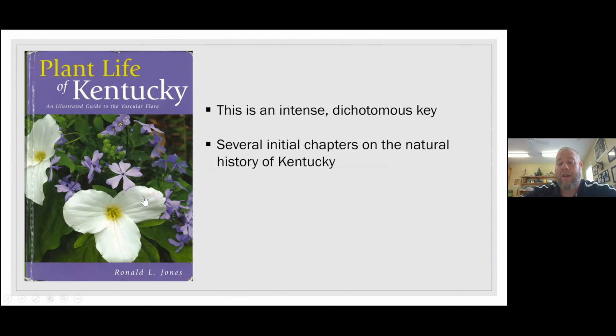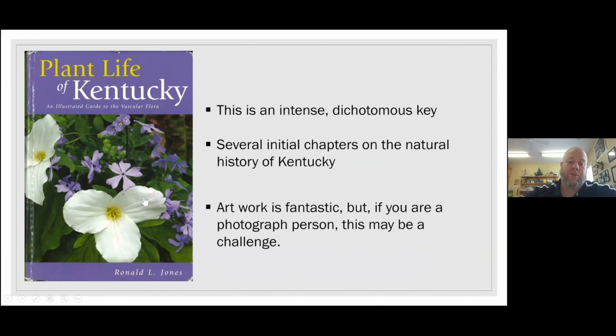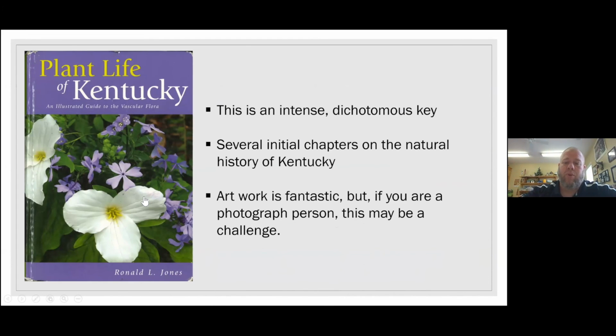But the first few chapters of the book are great about the natural history, and then the artwork is fantastic. So there are no photographs in it. The only photograph is the one that you see on the cover there, and then the rest of the book is some beautiful drawings throughout it. And I actually went to graduate school with one of the women who had done some of the drawings within the book.